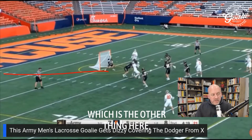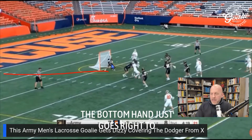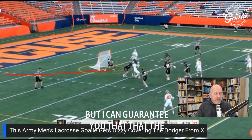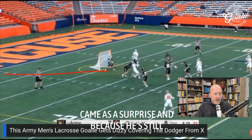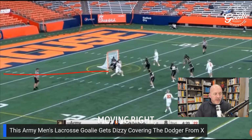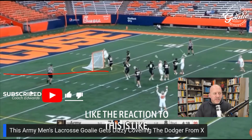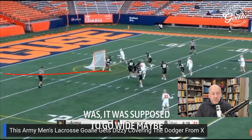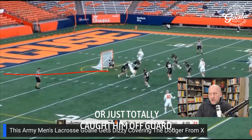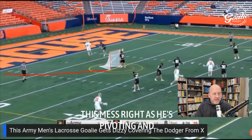And the other thing I'll point out is that from a goalie's perspective, this bottom hand should have just gone right to that ball. The bottom hand just goes right to that ball. But I can guarantee you that the way this progressed, the shot came as a surprise, and because he's still moving, the reaction is like, I can't believe that just went in. I think what he was thinking was it was supposed to go wide, maybe, or it totally caught him off guard, right? But I go back to all this mess.